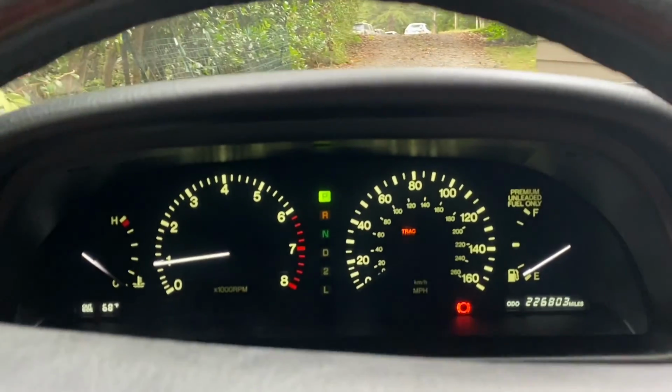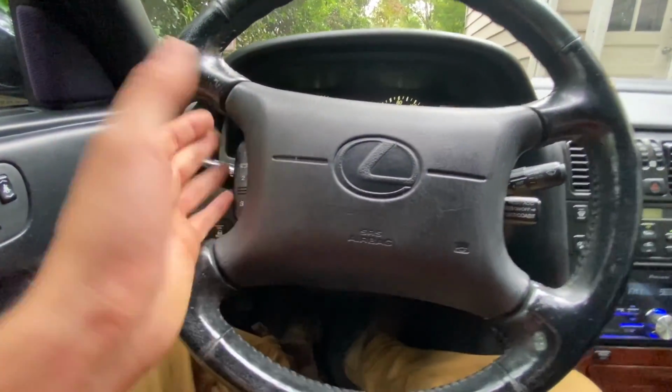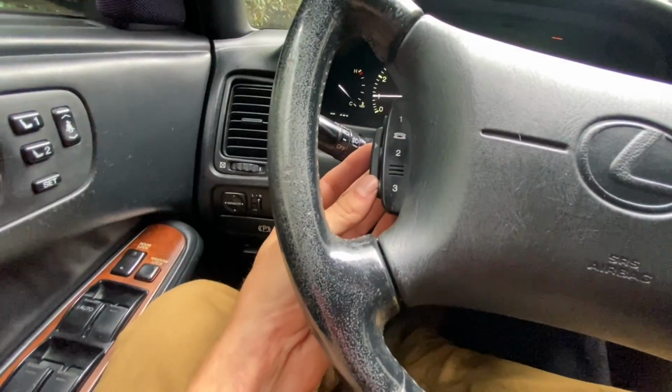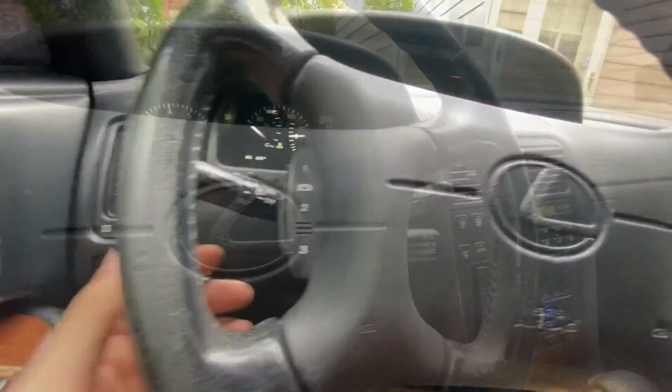It feels premium, it feels quality. It's unfortunate that the wheel is stuck in this current position. But if you look on my right-hand side, look at this. Here's your phone controls. And let's get to that in a second.